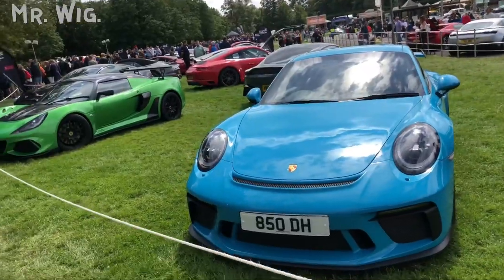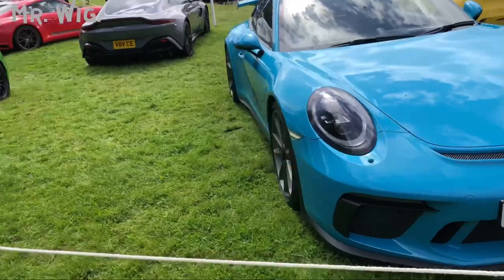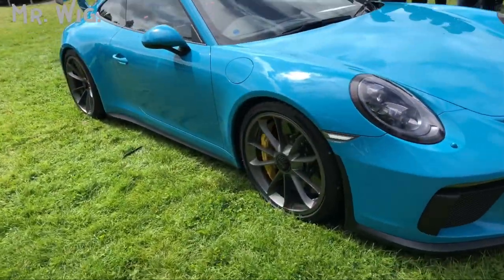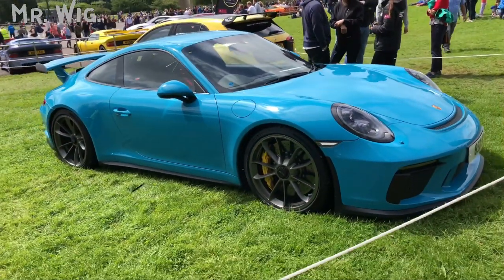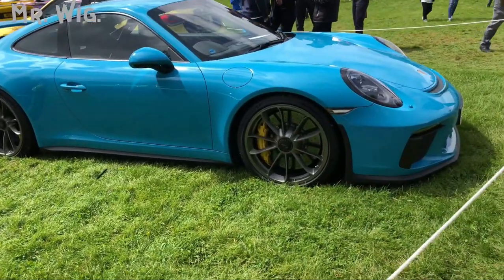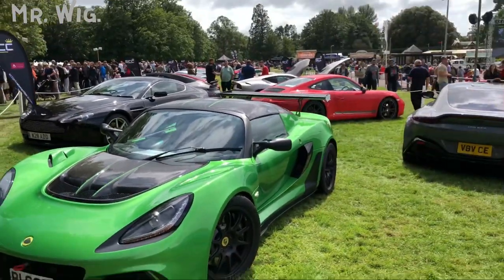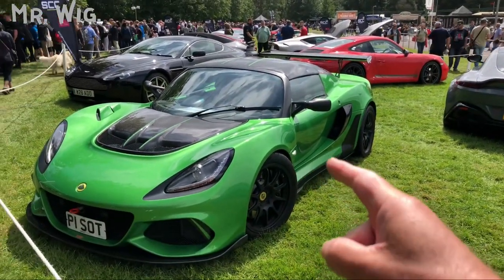That's a beautiful Porsche in turquoise, 997. Nice, gorgeous this car. Love the color. For me, it's a supercar and it's a fantastic car. Look how big those brakes are with the yellow calipers. So yes, this car is not the most powerful here in this car park, as you can see. But I will tell you, on the track this car would be the fastest.